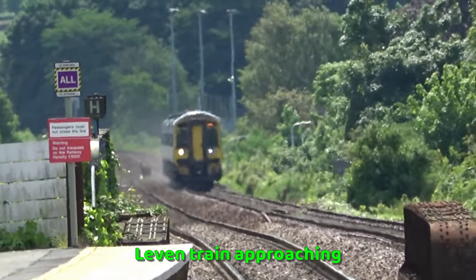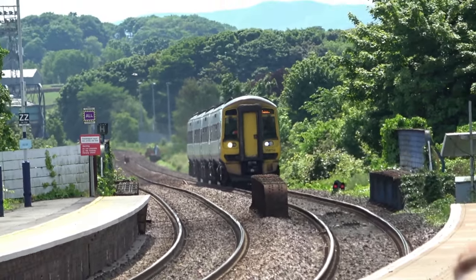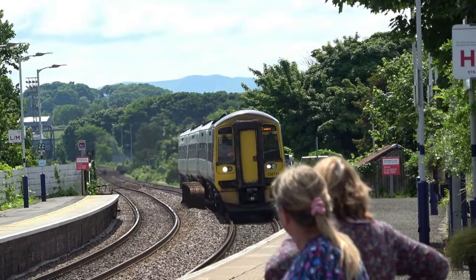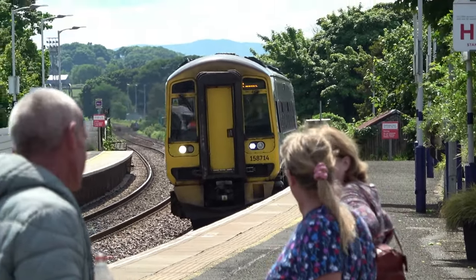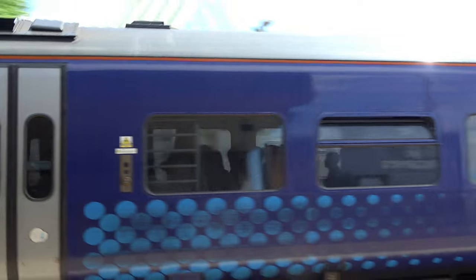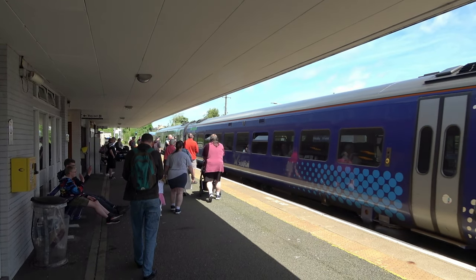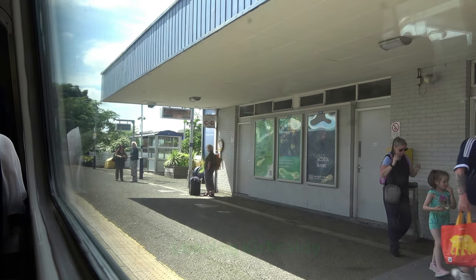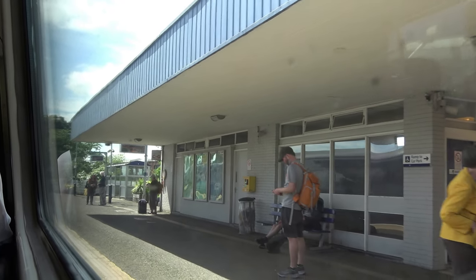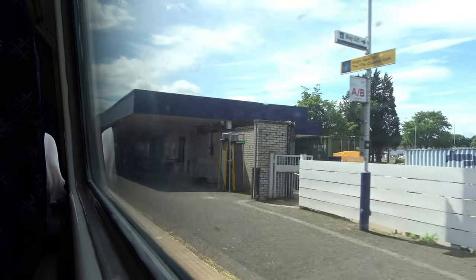So here comes our train. We've boarded our train now and we're off. Now we're going to leave Kirkcaldy in a north-easterly direction as we head to Thornton Junction. In the past this used to be a major station and connection point for passengers from all over Scotland, but now there are only railway lines.